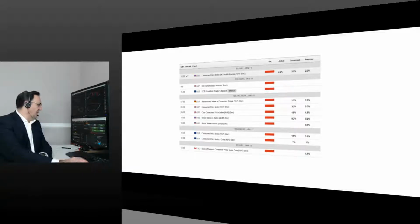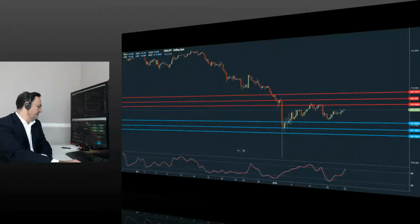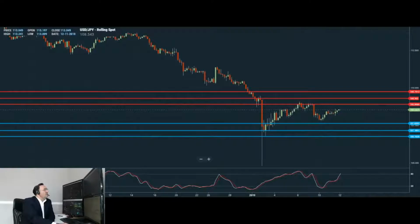Now let's take a look at a few markets. This is dollar Japanese yen in 4-hourly time frame. The price action is consolidating sideways, although still creating the sequence of lower highs. We are currently trading very close to 108.50. The initial upside is capped by 108.90, followed by 109.30 and 109.75.